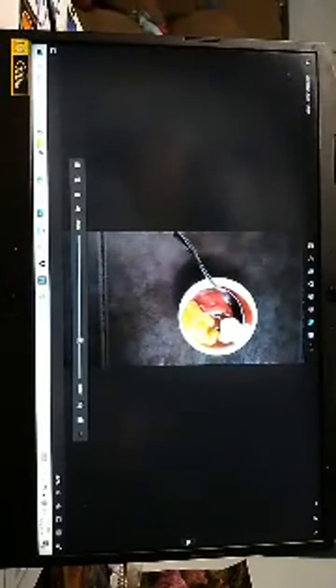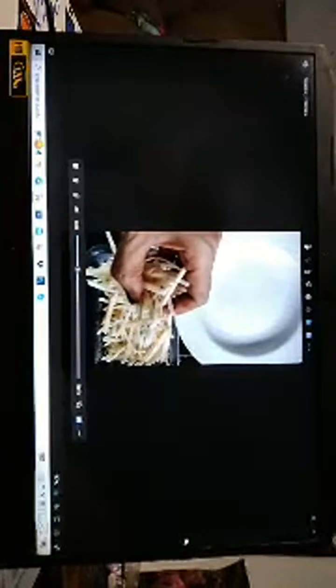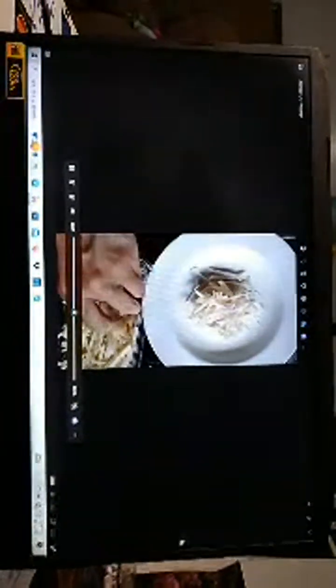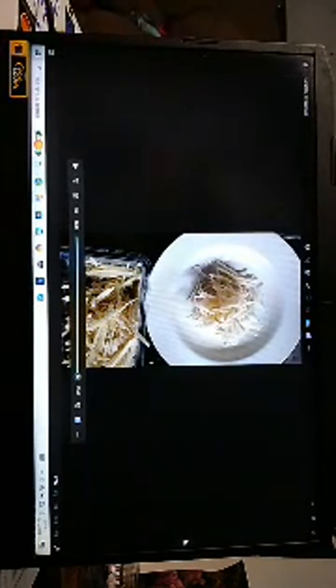Yes, I'm looking. Okay, just mayonnaise, ketchup, and mustard. This is bamboo shoots. Yes, it's raw. It's okay.